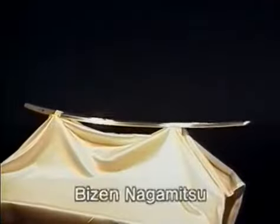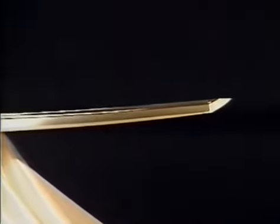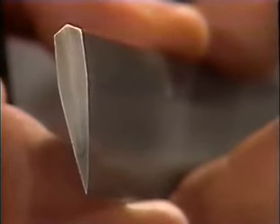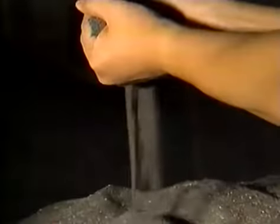The art of Japanese sword making reached its pinnacle at the beginning of the 13th century during the Kamakura period. Modern swordsmiths aim to emulate the incredibly high standards of those times. The secret of a Japanese sword's strength lies in its dual composition. It consists of a softer, more flexible core steel, known as shingane, swathed in a hard outer steel jacket, known as kawagane. This makes the sword superbly strong, difficult to break, and gives it an excellent cutting edge.